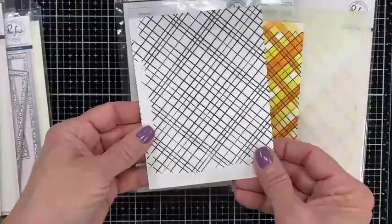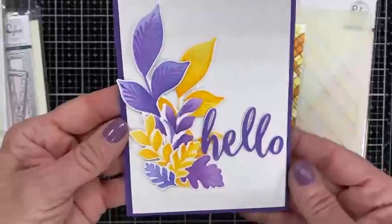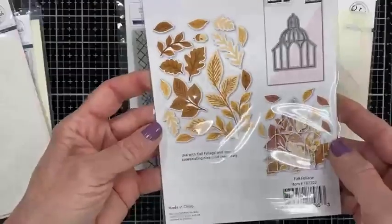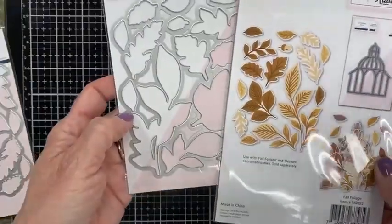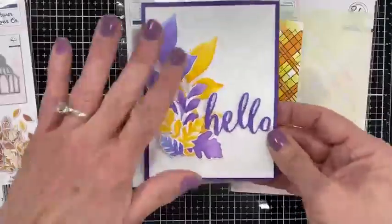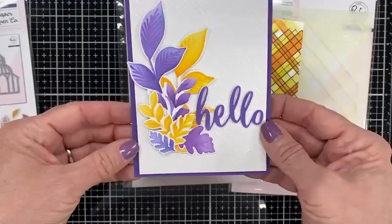You could just stamp it and use it as such. We did one where we embossed it with white. And this is the background, the plaid, just embossed with white. I also showed this new stencil set. It's fall foliage stencil, and it has a coordinating die with it. So there's 4 layers of stenciling, different leaves, and then you cut them out. On this particular card, I did it twice. I did one with yellows and golds, and I did one with kind of orchids and purples.